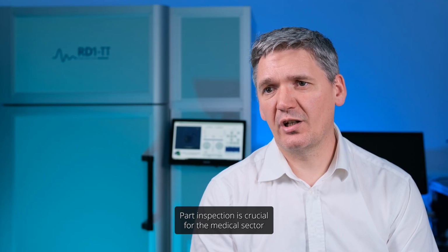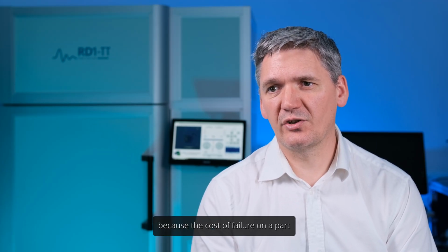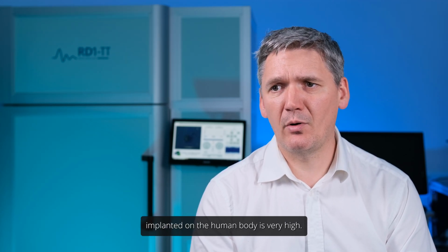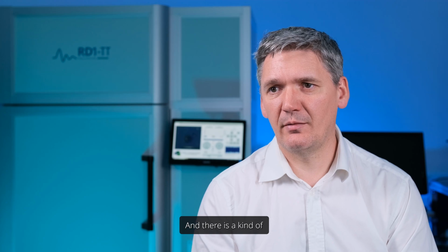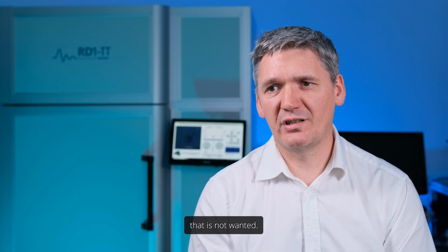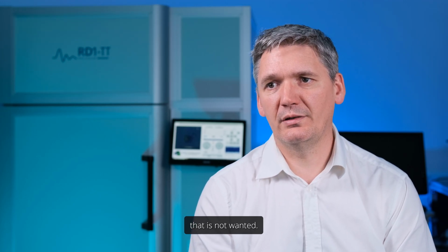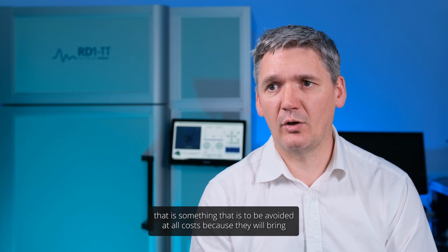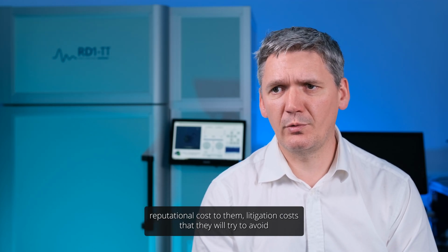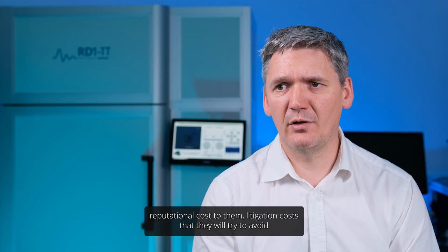Part inspection is crucial for the medical sector because the cost of failure on a part implanted on a human body is very high. The individual involved will go through a process that is not wanted. From the manufacturer's perspective, that's something that is to be avoided at all costs because it will bring reputational costs to them, litigation costs that they will try to avoid.